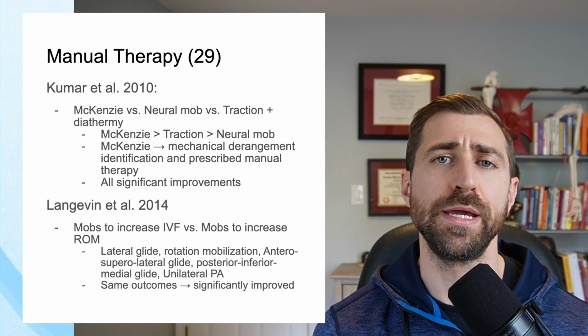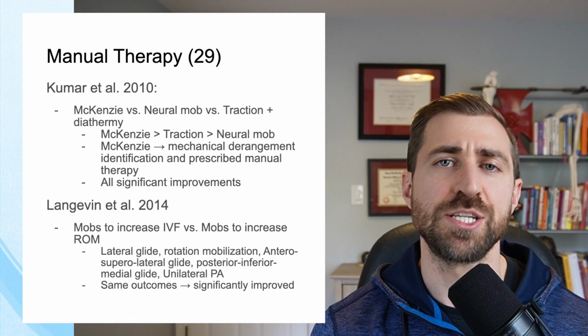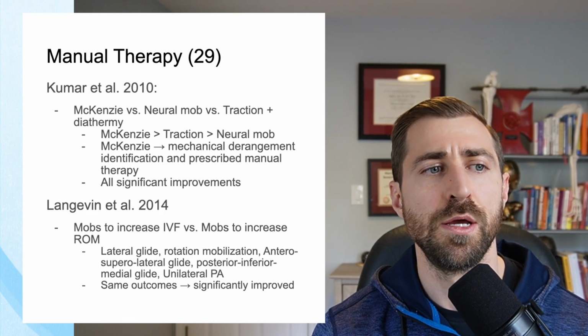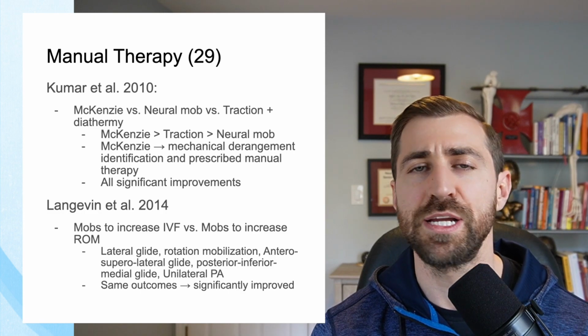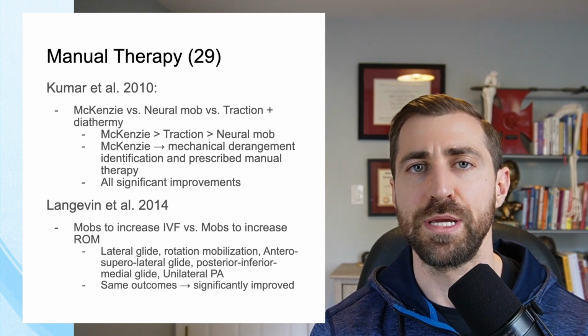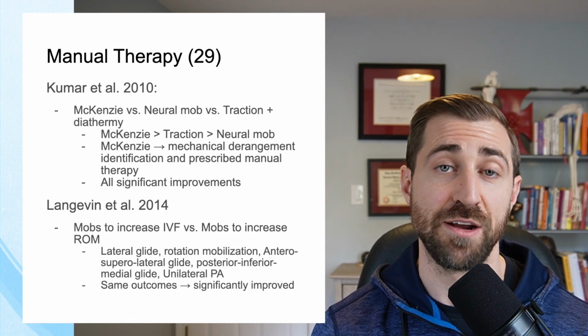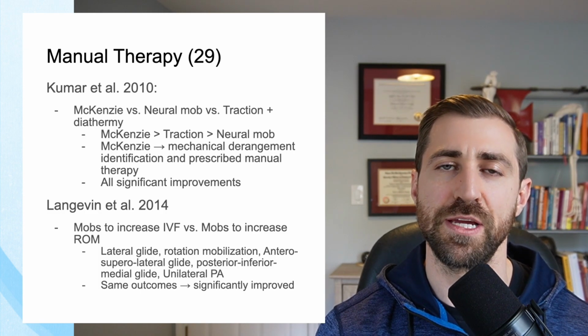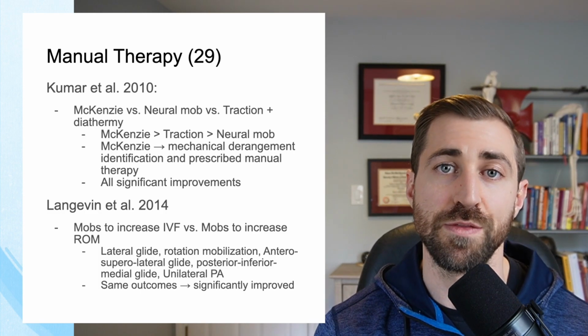And in terms of how they utilized McKenzie, it sounded like they performed McKenzie just how it's classically taught. So they're looking for a mechanical derangement identification, a direction of preference, and then prescribe manual therapy based on that direction of preference they found in the initial evaluation. The other part is that all groups had a significant improvement. It's just that McKenzie was on the top.